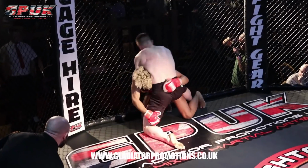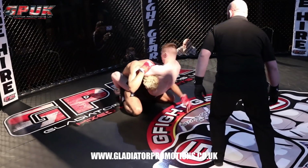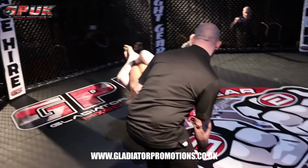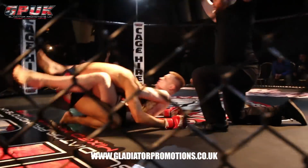If he can just get under and lean back. There we go. Dunn runs through, but he's running straight into the guillotine. I think he's got that in. That looks quite tight. That looks very tight. There we go. And there we have the guillotine finish.